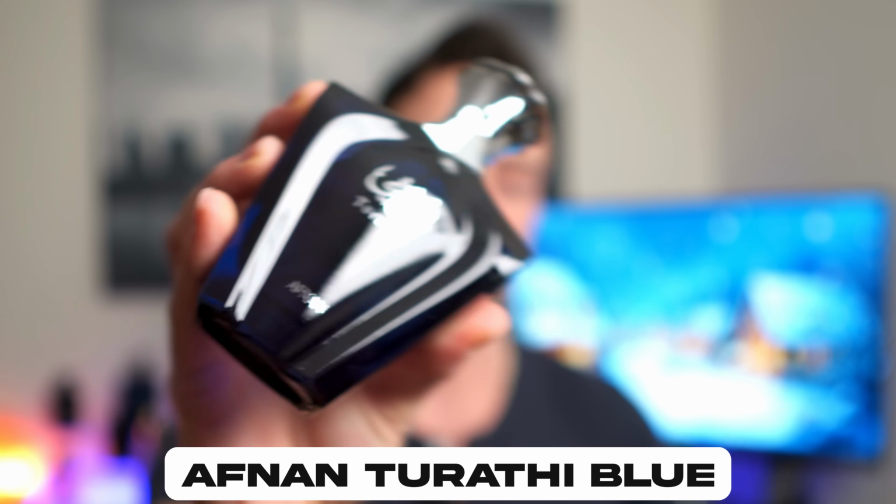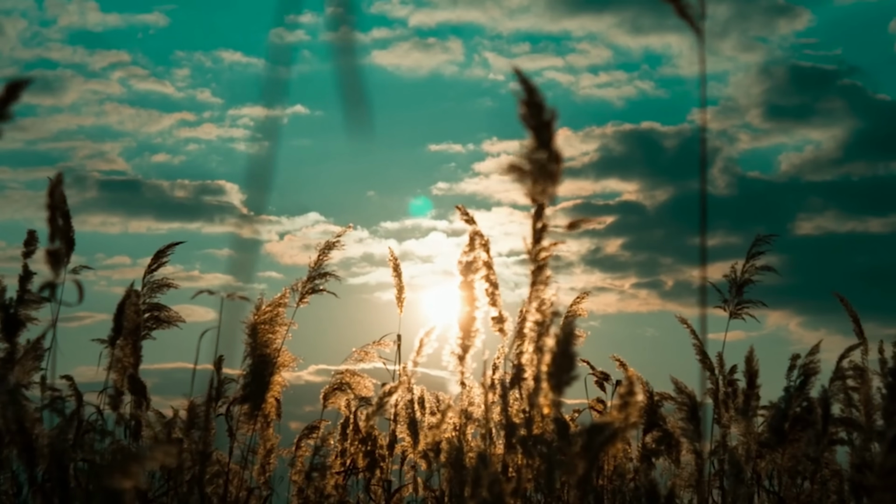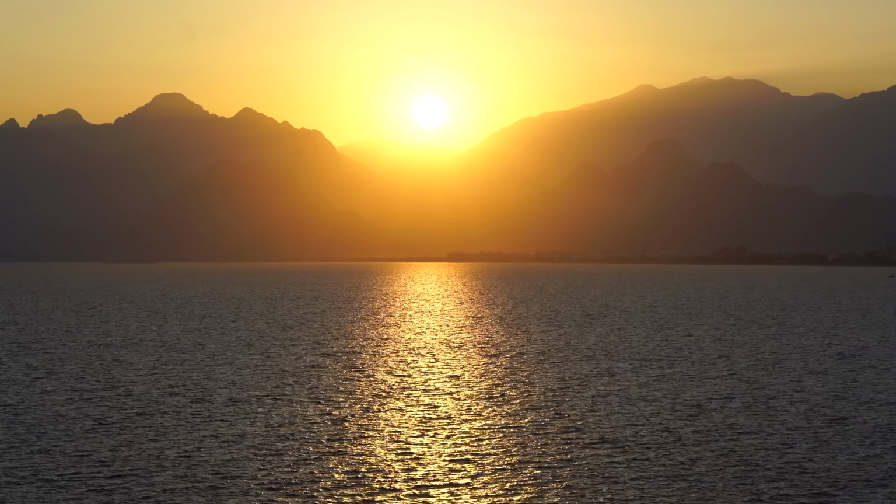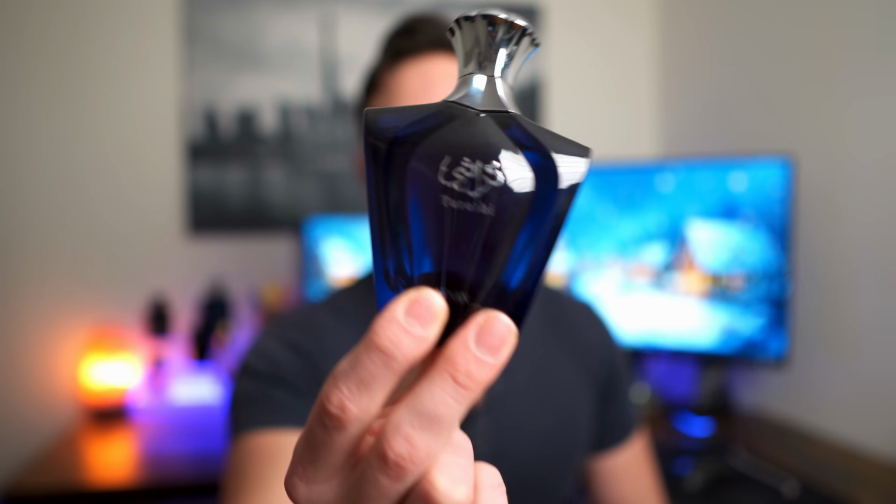So for example, I would go with something for summer or warm weather like Afnan's Turathi Blue. The reason I think that this is good is because it encapsulates parts of the springtime with earthier elements, but also provides versatility into the summertime, giving you citrus and fresh elements as well. This is your warm weather banger that's gonna take you through any sort of warm weather, spring, summer, daytime, no matter what, you are covered here.